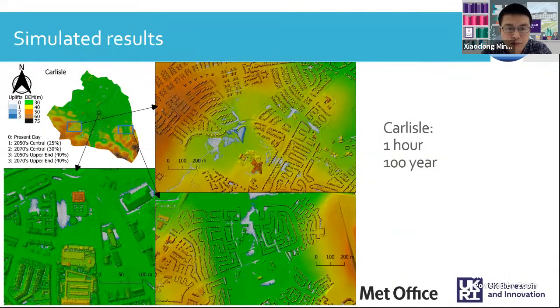So the HyPIS model can produce flood depths and flood velocity at every time step for all the cells within the domain. Because the hydrodynamic model usually uses a self-adjusted time step, the time step is quite small. For example, in the Carlisle case, the time step is around 0.001 second. So literally, we can produce flood depth and velocity maps for every second of the event. This map shows the maximum water depth of the research domain in Carlisle, based on the 1 in 100 year return period simulation, and you can compare the different uplift scenarios in this map.